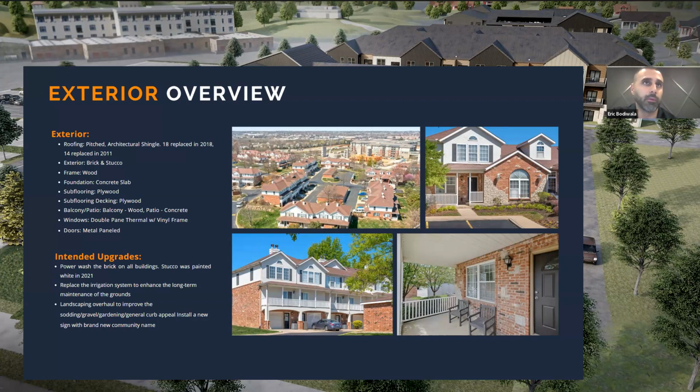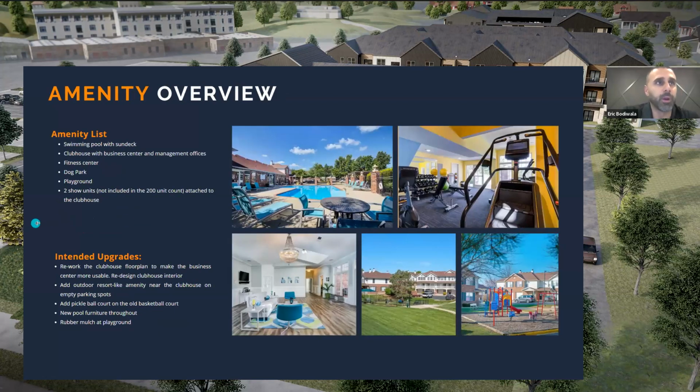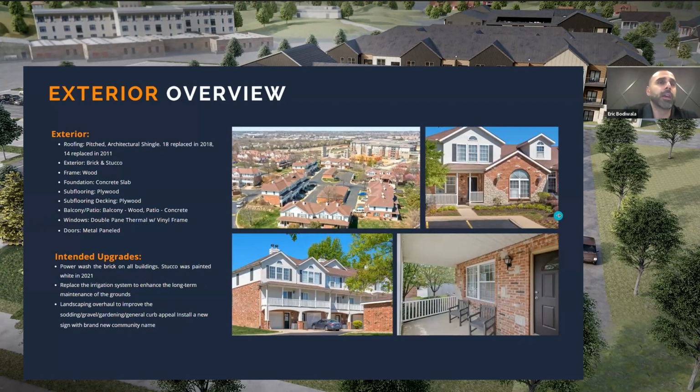So some of the upgrades that we're going to be doing, right? And I talked about that picnic area just needs nicer benches, better lighting, just create a little bit better of an ambiance. Landscaping is part of it. We need to spruce up the landscaping a little bit. We'll be doing some work to the irrigation system, and then power washing the brick on all the buildings. Stucco was recently painted in 2021. And for the most part, the exterior looks good. It's really going to be a focus on the amenities.